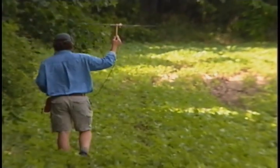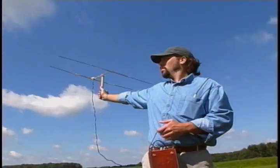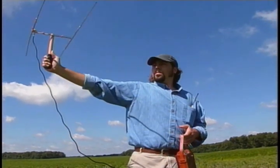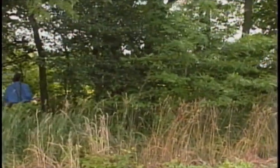But then eventually the road's going to stop and I'm going to have to walk on foot to locate the vulture. I use the handheld H antenna to walk in on the vulture and physically see it.